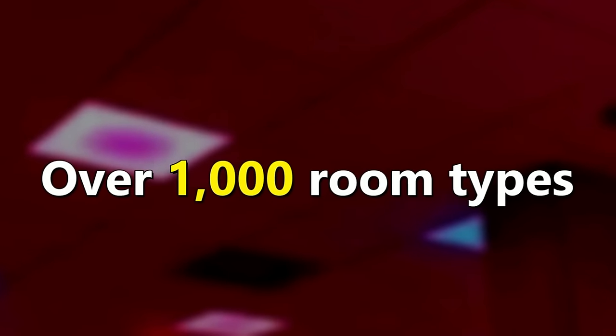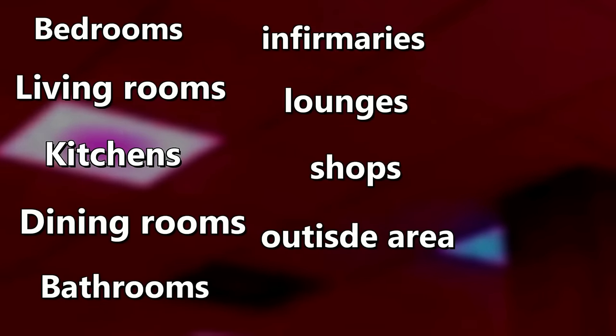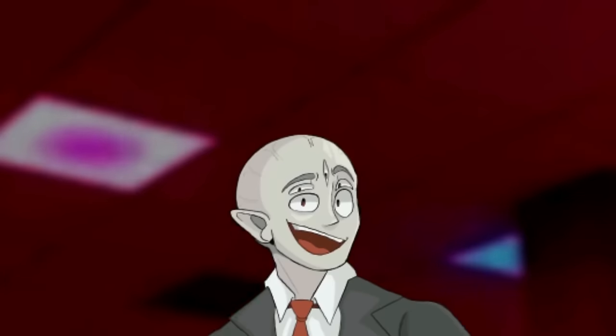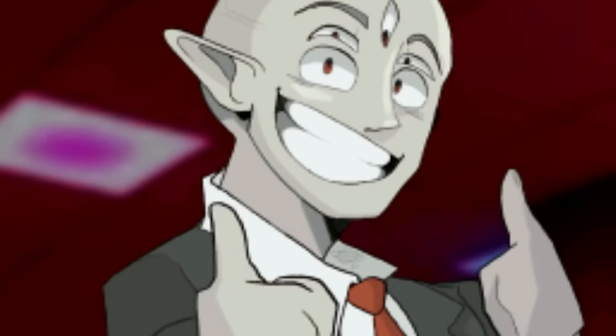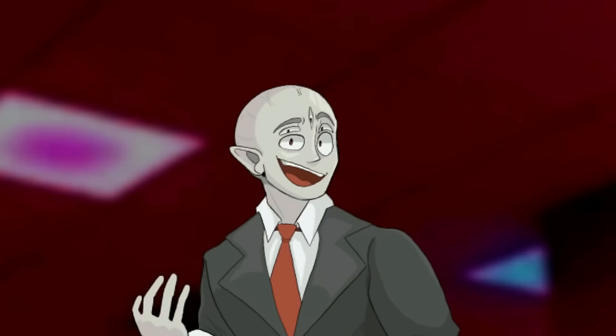I mentioned earlier that there are over 1,000 room types, so here are some of them. There are bedrooms, living rooms, kitchens, dining rooms, bathrooms, infirmaries, lounges, shops, an outside area, nightclub area, the business area, and the Promised Land Resort. Each of these areas are pretty much exactly how their name sounds, so I'm not going to describe them. It's pretty simple.